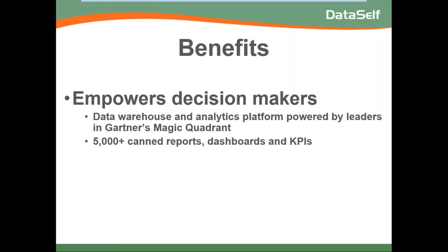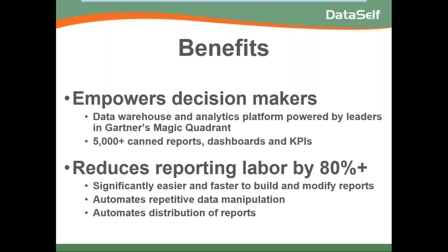Not only that, but there are more than 5,000 reports available out of the box. So it's not only easy and fast, it has a ton of reports as a starting point. So that's a great benefit. Second is, it reduces reporting labor by more than 80%. How do we do it? Well, first of all, it's significantly easier and faster to build and modify reports. That's a big, big advantage.